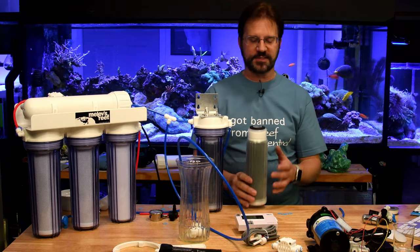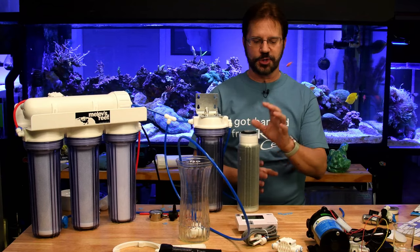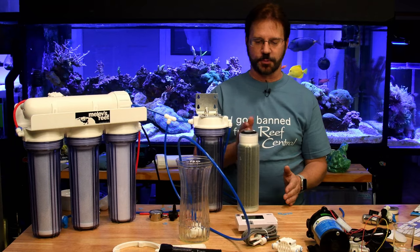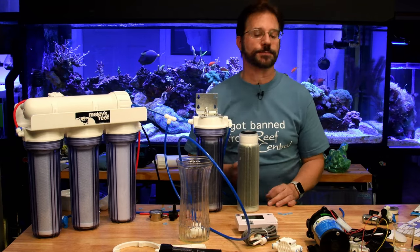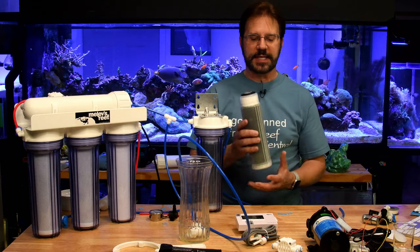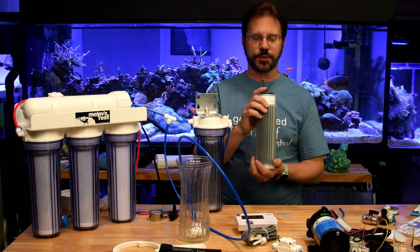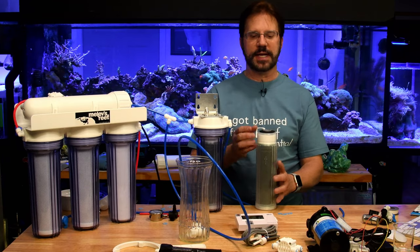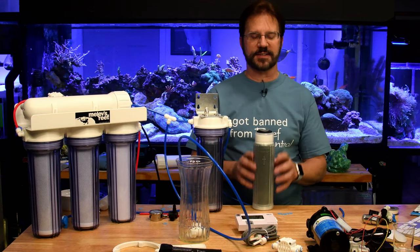But then this is a mixed bed resin. Some people have a separate cation cartridge and an anion cartridge, and they set them up so water goes into one and then into the next one. They separate them because they feel that lasts longer. The ones I sell are more simple. It's cation and anion combined together. It's two colors. And when you use it, it will gradually turn orange all the way to the top. That is merely a visual indicator that your resin is being consumed. It does not mean it's gone.